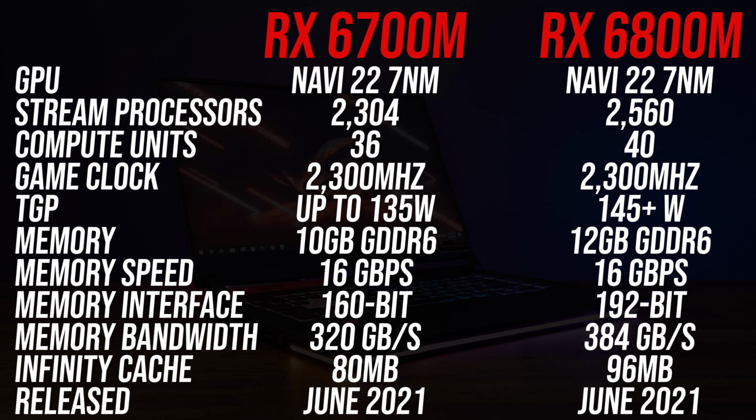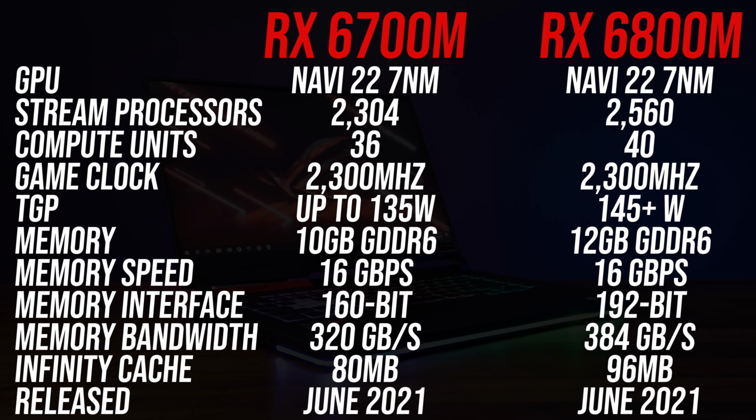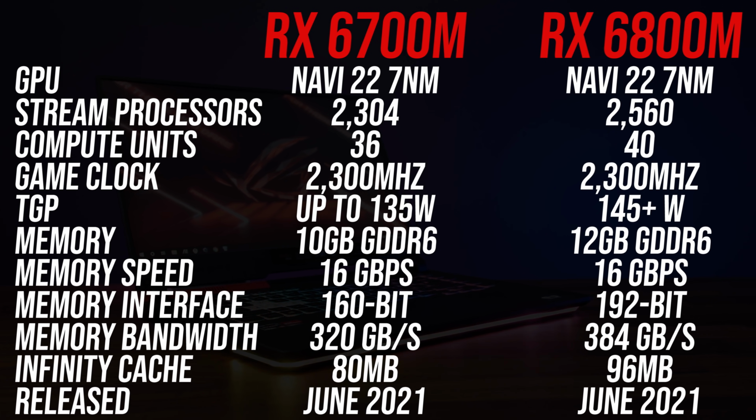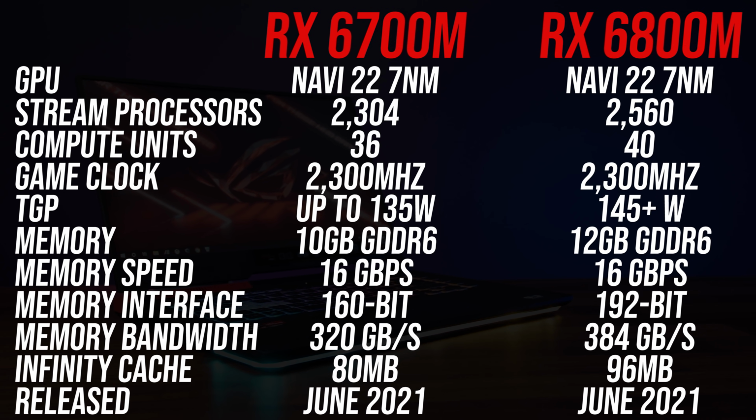The higher tier 6800M has 11% more stream processors and compute units, which also act as ray accelerators. The 6800M also has 2 gigs of extra GDDR6 memory, and the memory has more bandwidth with a larger memory interface too. The 6800M has a higher maximum power limit, but this will depend on the specific laptop.